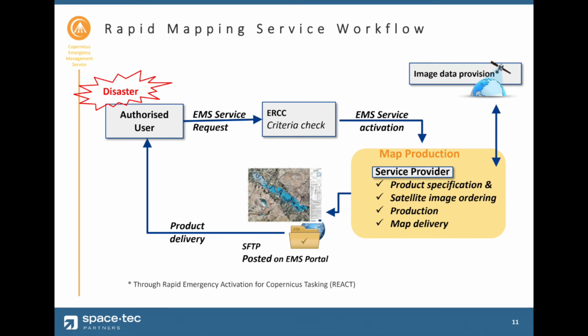It can be triggered only, and I'll come back to it, by authorized users. The requests are analyzed by the Emergency Response and Coordination Center in Brussels, and if all the criteria are met, they lead to an activation. The maps, the geospatial layers, are derived by service providers, so mostly private sector that have succeeded in tenders, and they produce these products. They are posted on a server. They're available also on a web mapping service. So that's the way it works.